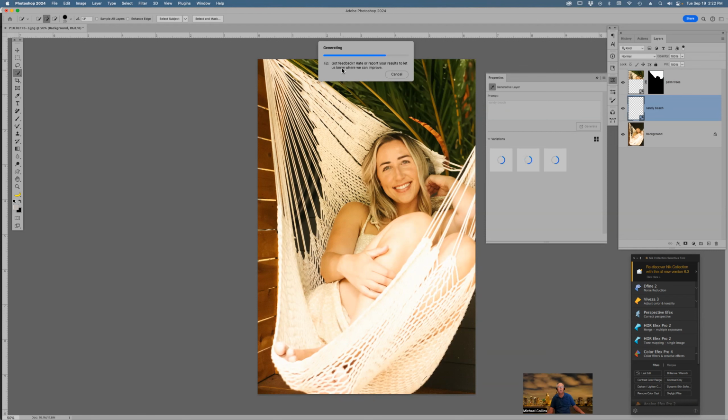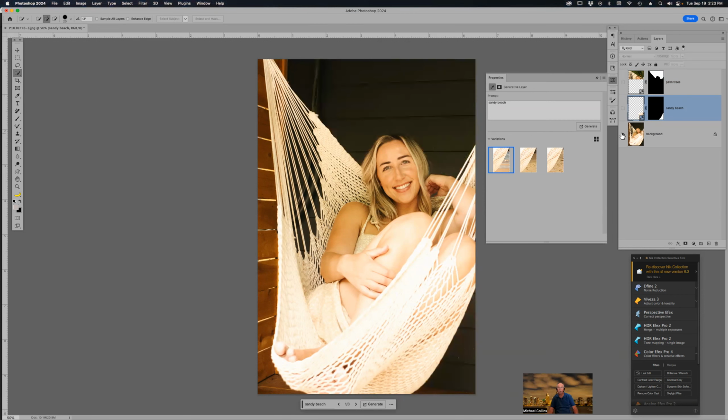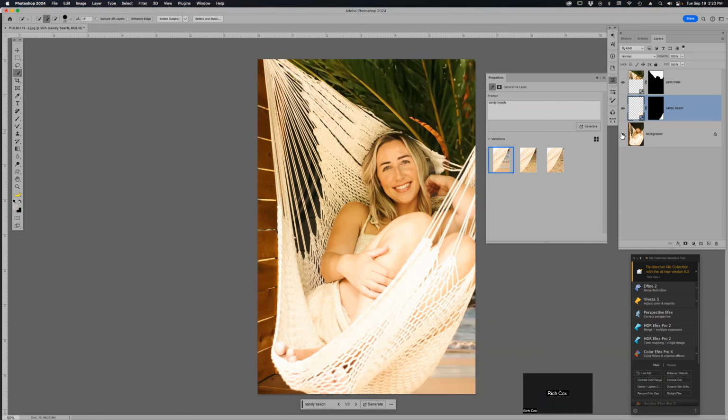And this tip says, got feedback, report your results to us so we can improve it. Okay. So now we've got the beach here and we've got the trees up there. And this would be before and after. And it added in some more of the hammock behind her. So that's interesting. Huh. Okay. I didn't notice the first time it did it. It just looked kind of natural.